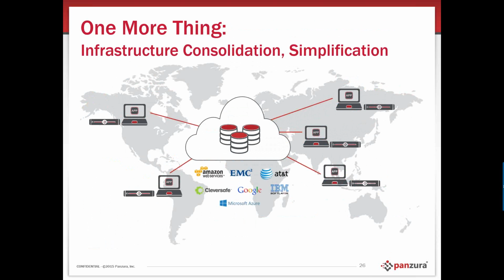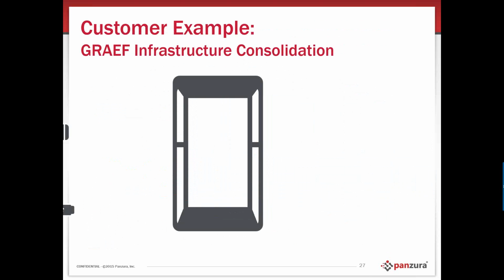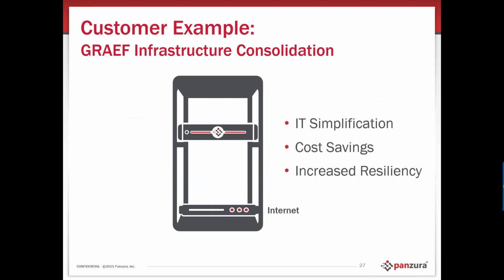Another example, again using Graph. We have a real snapshot of their rack, but this is just put in here to make it easier to see. They had everything. They were using WAN optimization, multiple Windows file servers, an EMC SAN, NAS. They were backing up to the Data Domain, which I used to sell myself, with an HPE backup server. They had a tape loader, plus all their MPLS networks. All that was able to be removed.